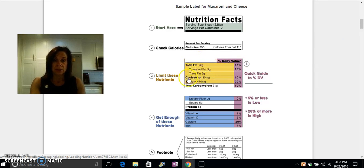In the yellow here, this is a whole yellow flag. Caution, limit these nutrients. So what are these nutrients? There's fats, saturated and trans fats, cholesterol, and sodium. So that's the limit. Then there's recommended or percentage daily values. And so what this says is that in this serving, per serving of macaroni and cheese, it's 18%. Those 12 grams are 18% of what is recommended in our daily value.